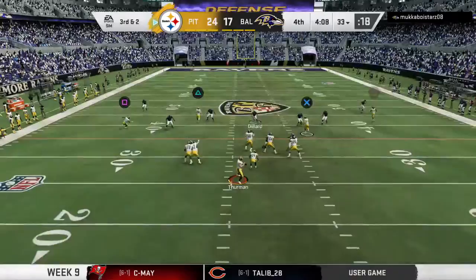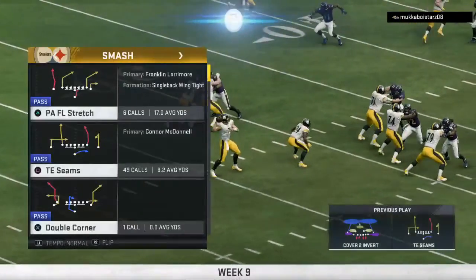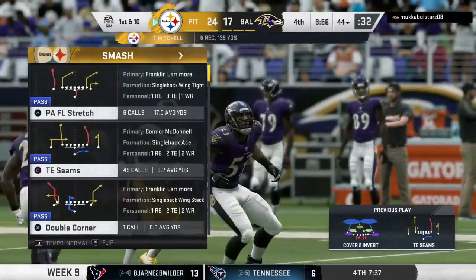On 3rd and 2, Thurman. He's got a man. It's Mitchell. And they'll get it up just short of the 45 at the 44. The Steeler first down on the pickup of 11 yards.